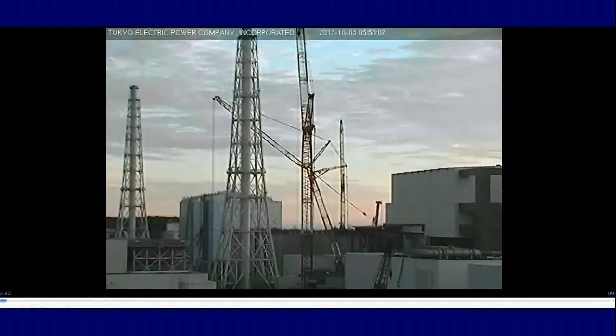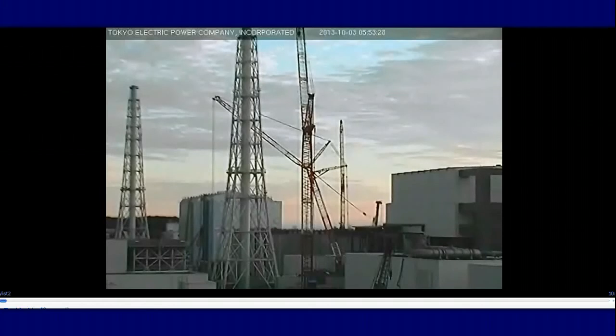The biggest problem is that Tokyo Electric has been allowed to continue to operate this plant and try to clean up the site. They're an operator. They're not an engineering firm. So you really got the wrong skill set. So you've got the wrong people trying to do the cleanup. There's one other piece though, and that piece is the cost. Tokyo Electric doesn't have enough money to do this.